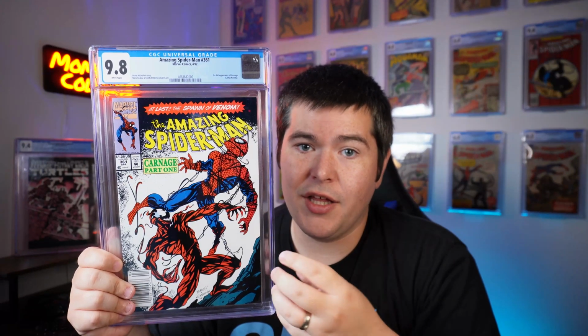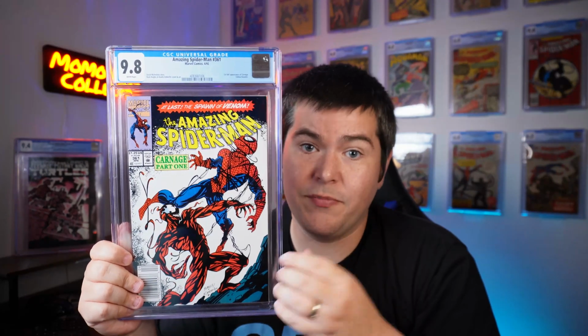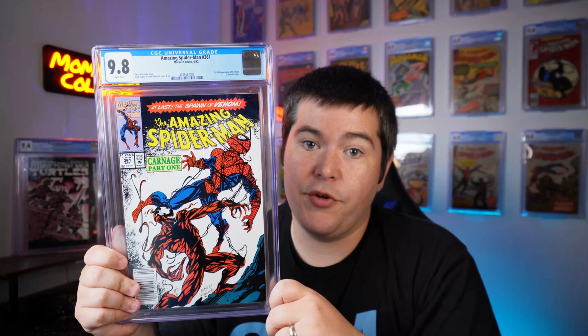So as more and more books get graded, CGC's got to find a way to make more money. Now, yeah, modern books keep getting printed, but we all know that modern books are not as likely to be slabbed because there's not as much value in modern books. The value in most books is their age and their significance over time to the culture.